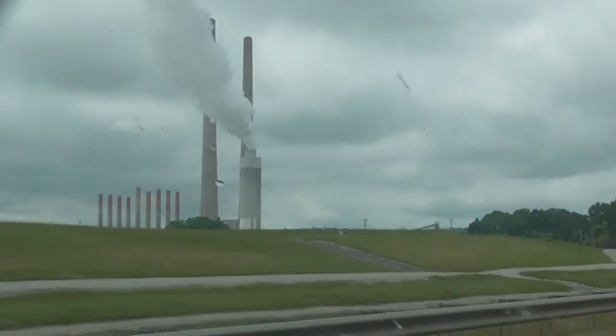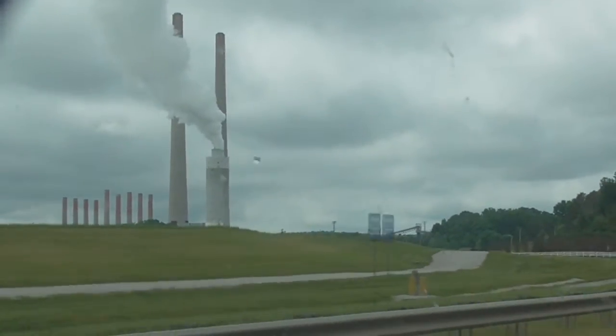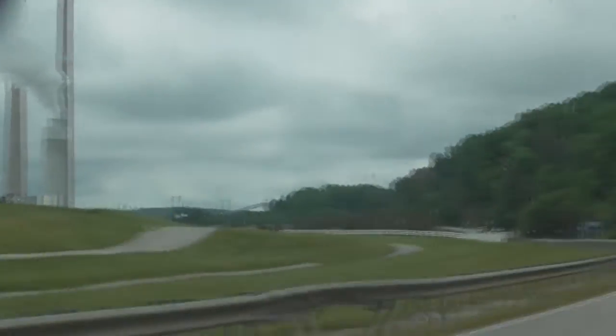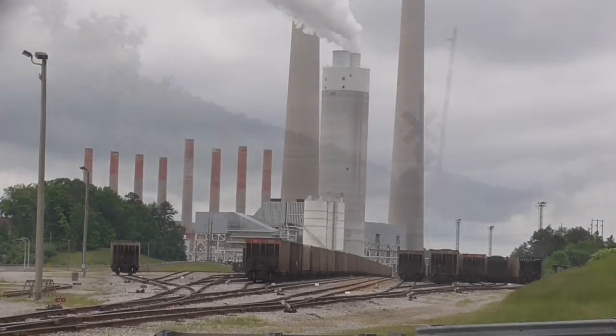We followed the train all the way into the power plant. Kingston was first opened in 1955 and at one time was served by the Southern and the Tennessee Central. We set up at the entrance to the yard for one final shot of the train.